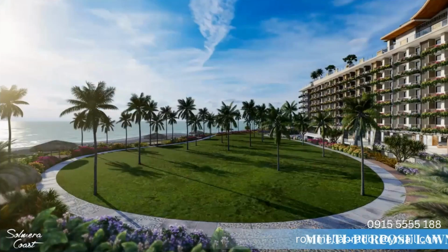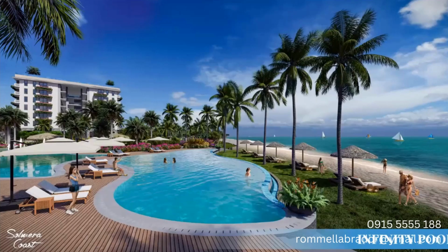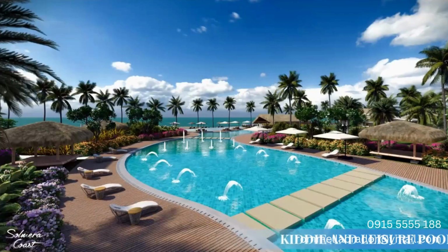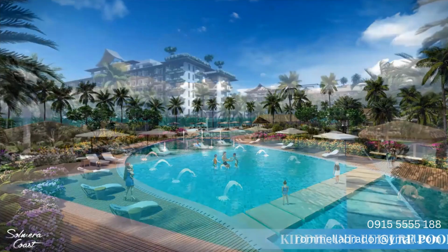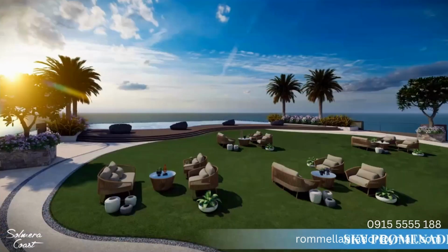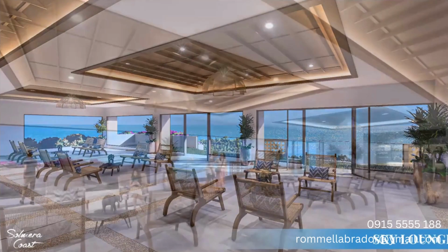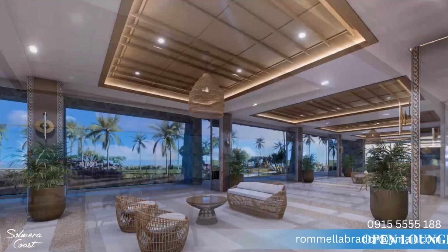Then we also have the infinity pool, the kiddie and leisure pool for the kids to enjoy, the lap pool, the sky deck pool overlooking the beach, the sky promenade, the sky lounge, the open lounge on the ground floor, the snack bar, the restaurant, and the alfresco dining. And we also have the pool pavilion.